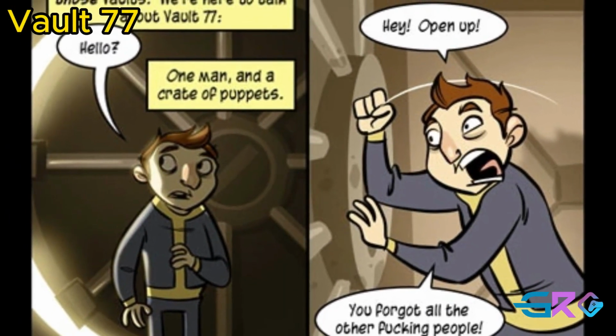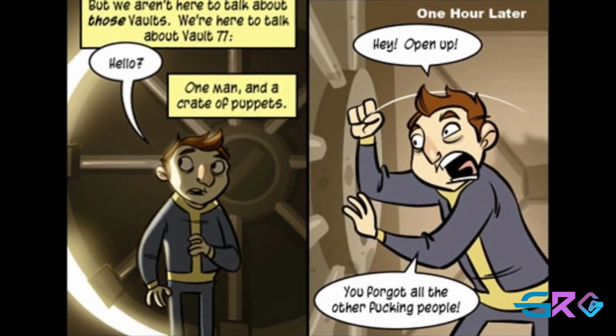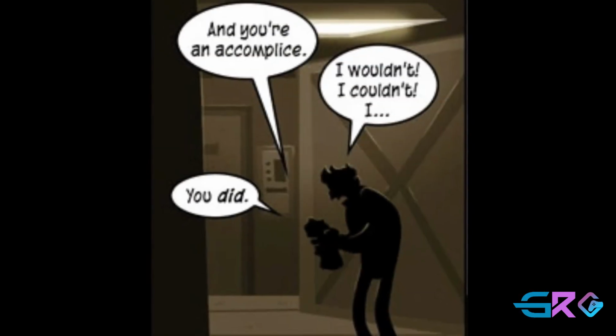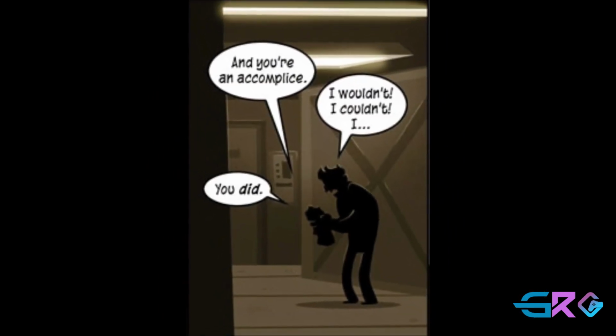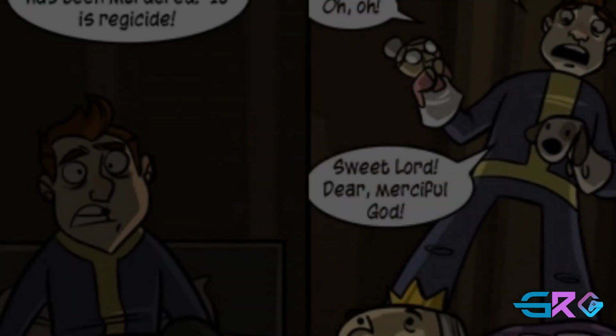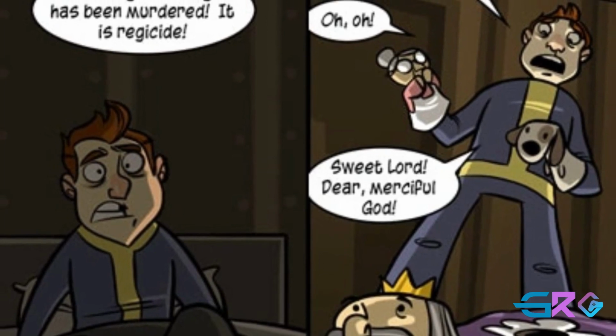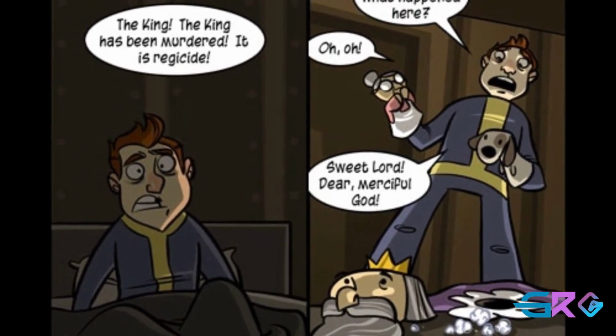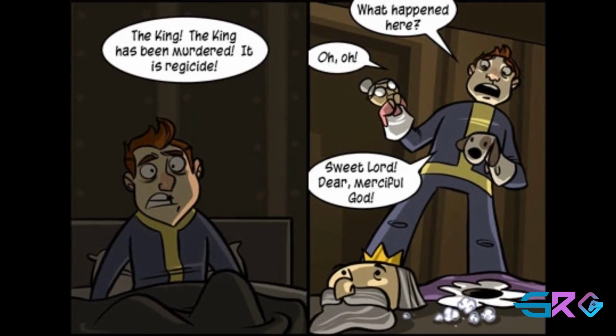Vault 77. One man left to his own devices. Vault 77 is a unique case in the Fallout universe, as it was never directly featured in a game, but its story was explored in a promotional comic for Fallout 3. The vault's experiment was simple yet disturbing. The vault contained only one resident, a man left in total isolation. The man was provided with a collection of puppets as his only companions. This experiment was intended to observe the psychological effects of prolonged isolation and the coping mechanisms the man might develop.